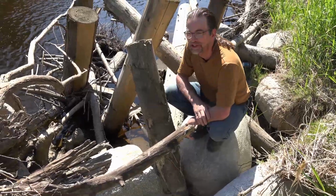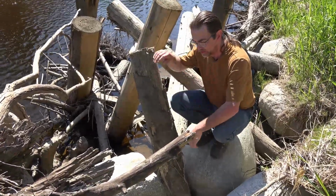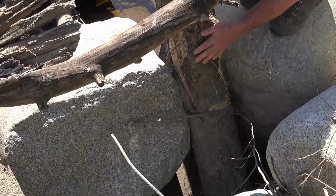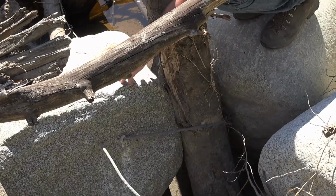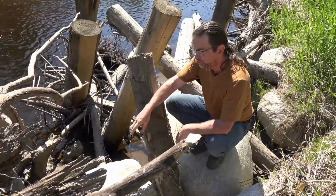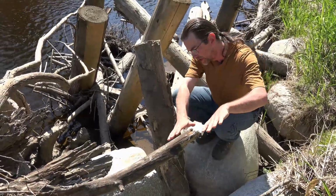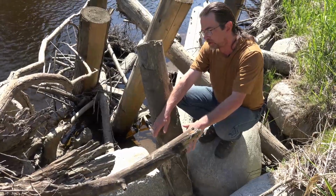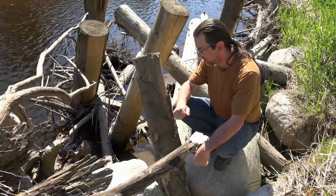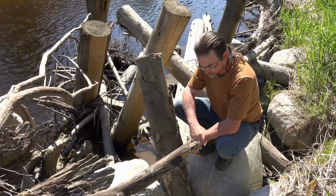Just as extra insurance to make sure that everything was stable in the long term, we did use some cable to interlink the wood and the boulders. One of the rationales for that was if there was any amount of erosion at the toe that could cause these boulders to slump, we wanted to make sure that they were not slumping too far and that they were continuing to hang on to some of the wood that was put in here.